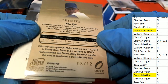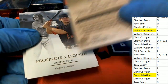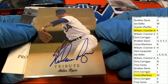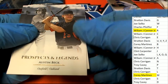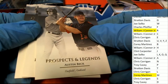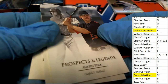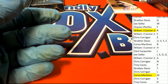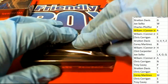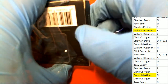8 of 12. Nolan Ryan auto. Boom. That is a terrific hit. Austin Beck. Letter B. There's a Nolan Gorman. William J.C. Jr.